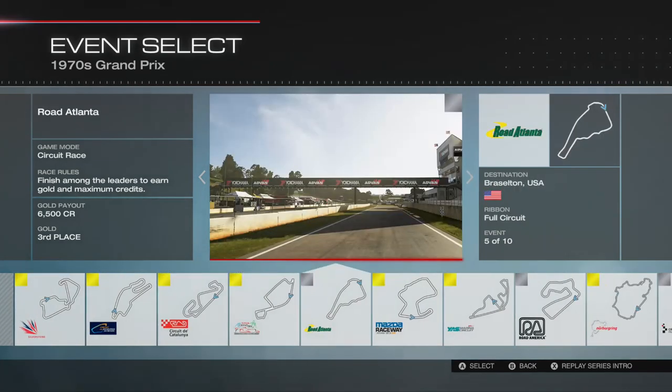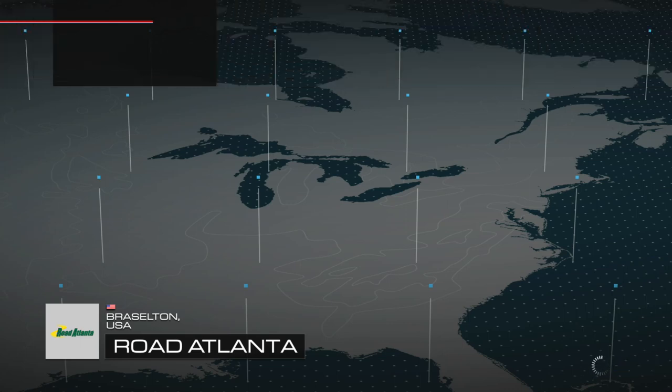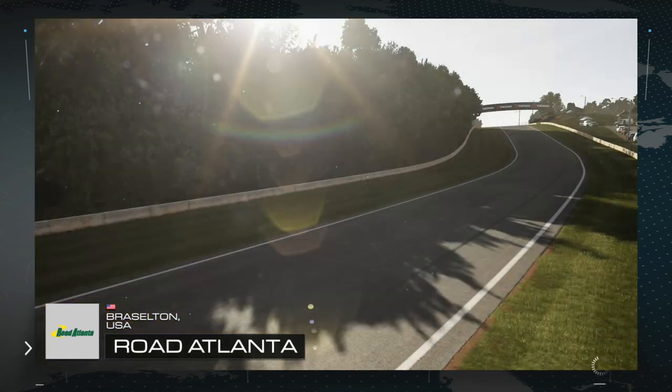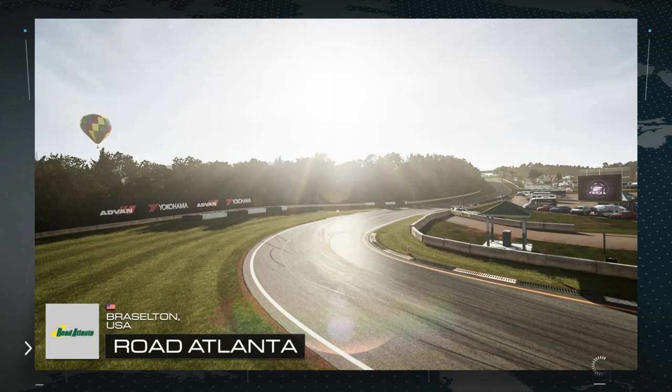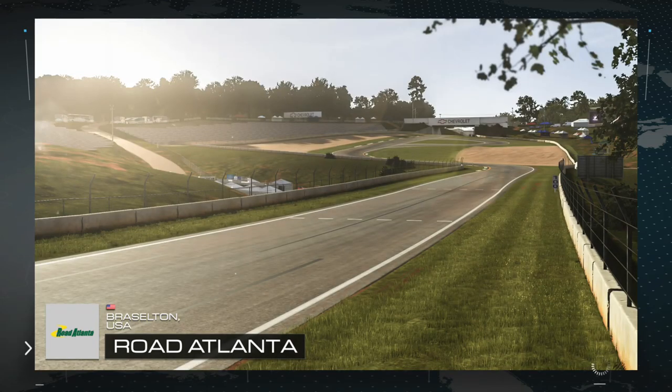And we are looking now at heading off to Road Atlanta. Hot asphalt of Georgia for an event at Road Atlanta. That's kind of funny, huh? There we have it, Yokohama Advan. Yokohama Hill. We know it well. It's Braselton, Georgia, the forests in and around Atlanta, called Road Atlanta Race Course. And we are going to try to turn silver into gold right here.